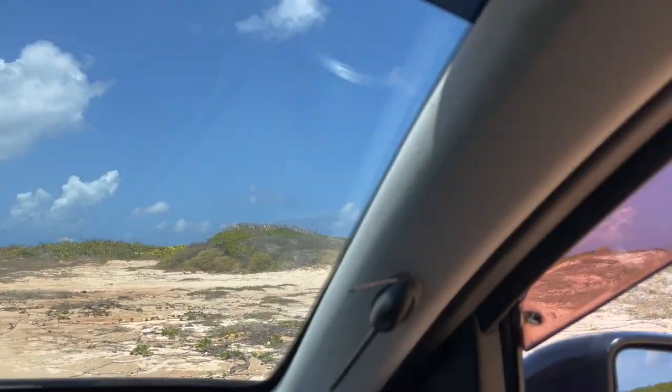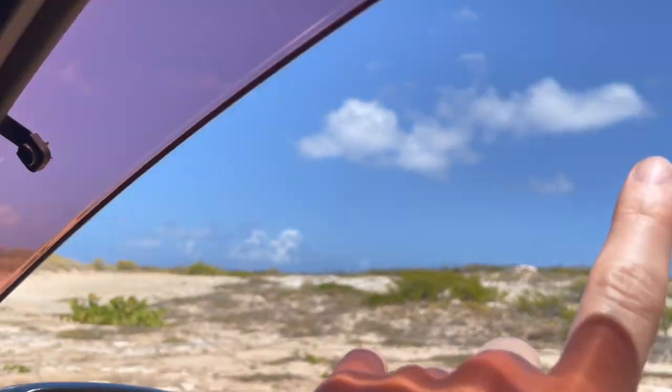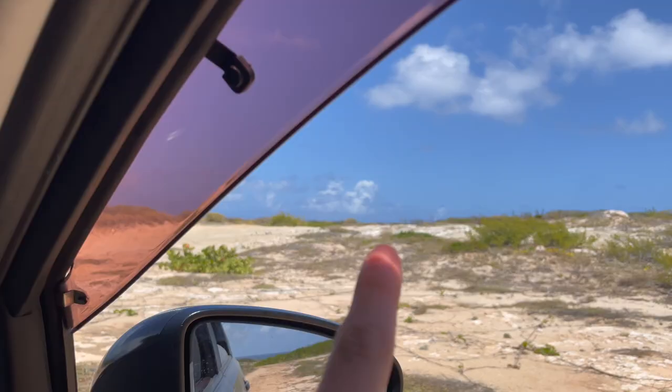Trying to figure out which is the road. This is the road. So I still wanna go that direction, so I think this is the route.